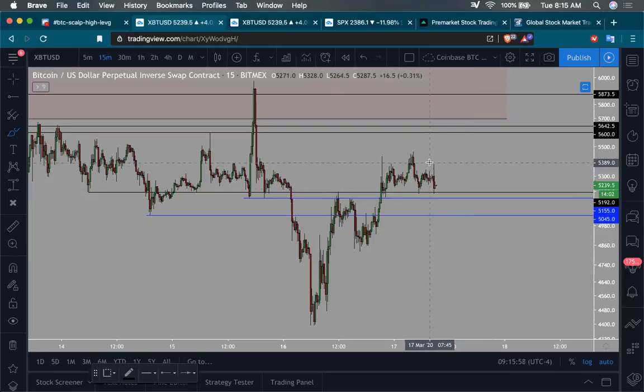You could say, I'm going to go short right now at 52.40 or so. I'll place my stop just above this right shoulder, right around $5,400, or as high as up here around 54.75. So that's one of the things you can do if you want to utilize this head and shoulders.